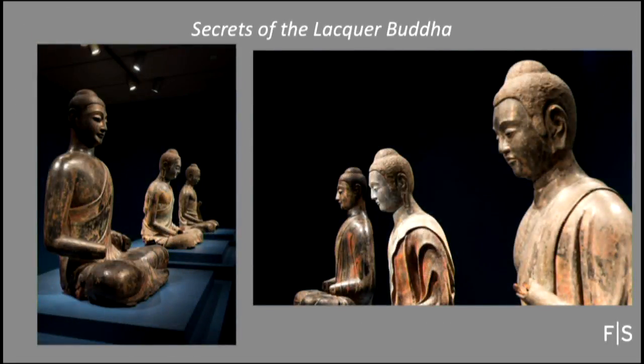Not much was known about early Chinese Buddhist lacquer techniques because so few sculptures exist. The exhibition, Secrets of the Lacquer Buddha, provided an opportunity to study the construction, repairs, and internal features of these three Buddhas, along with two later period bodhisattvas. Our goal was to determine how and of what these unique sculptural images were made. To answer questions concerning their structure and composition, we applied multiple analytical methods. And it was only through the collaborative efforts of many individuals, museums, and laboratories that enabled us to carry out this extensive study on these images.